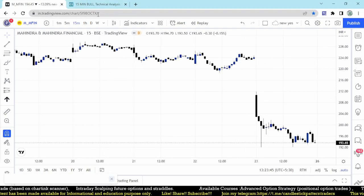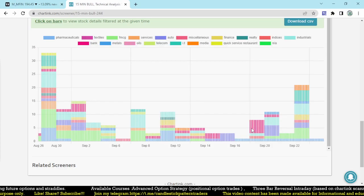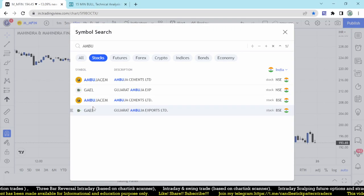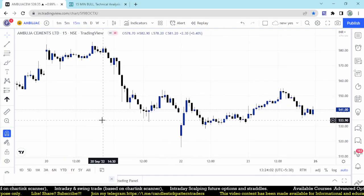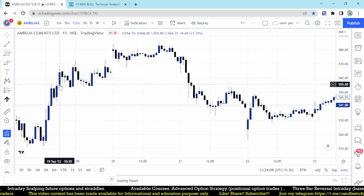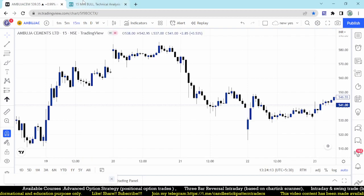A lot of stocks we find are either bullish or bearish. These are the scanners we use to find bullish ones. Let's look at SBAN on 19.9, and Ambuja Cement. We already saw 19.9 Ambuja Cement. Yeah, 1, 2, 3. This was the candle where it broke that level. From 550 it went up hugely to 584.